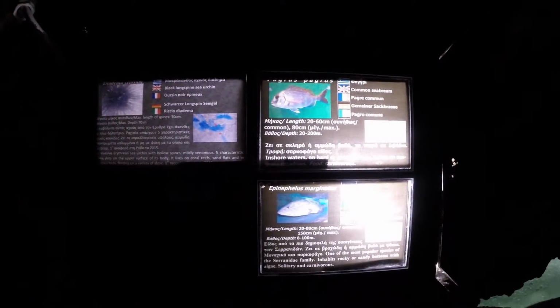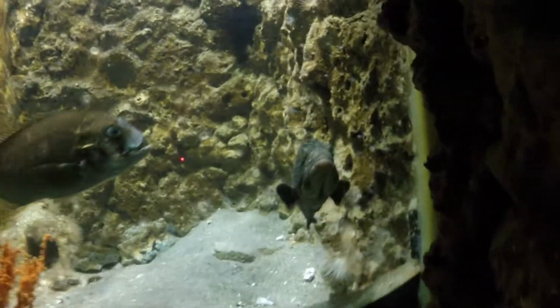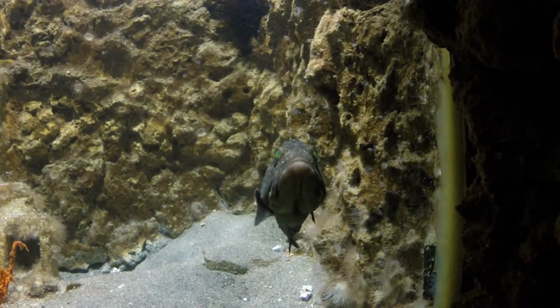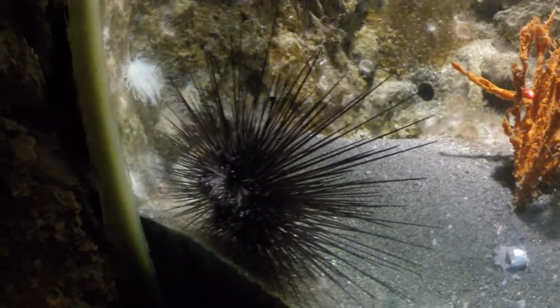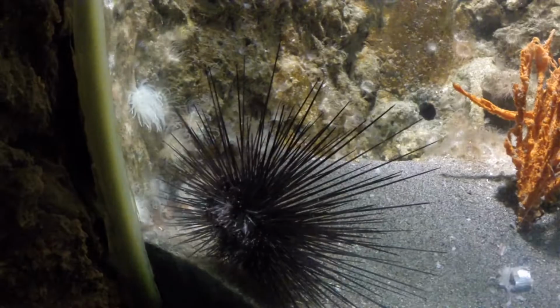And I must say, the way that this aquarium is designed is very magical, in my opinion, because it's like you're walking through a cave and you're immersed inside of a cave that has all these animals swimming around you. So yes, they do give it this natural feel, but in a way, it's also quite unnatural. Of course, depends on which side of the fence you sit on.